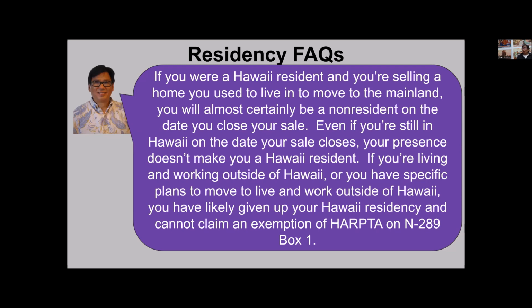If you were a Hawaii resident and you're selling a home you used to live in to move to the mainland, you will almost certainly be a non-resident on the date that you close your sale. Even if you're still in Hawaii, physically present on the date that your sale closes, your presence does not make you a Hawaii resident. If you're living and working outside of Hawaii, or you have specific plans to move to live and work outside of Hawaii, you have likely given up your Hawaii residency and cannot claim an exemption from HARPTA on box 1 of N-289.